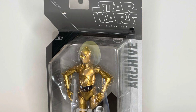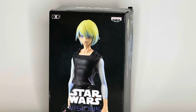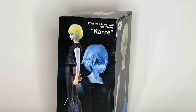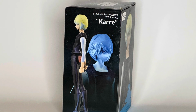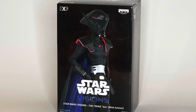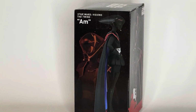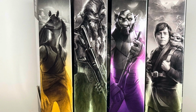Now looking at the next two, these are the twins from the Visions series, and it was a little bit of a gamble, but the price was right. I think these were each between $7 and $10, so I rolled the dice and wasn't really sure what I was going to get. I know they're not Black Series, but I found them interesting and they looked like they were close to the same scale. I wasn't super impressed by them, but sometimes you win, sometimes you lose, and I did pick those up recently as well.